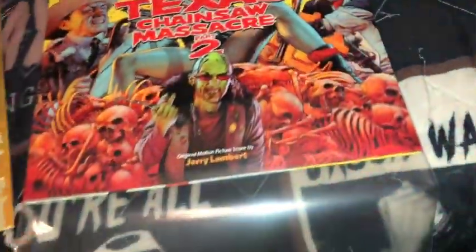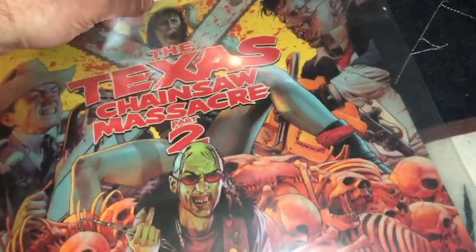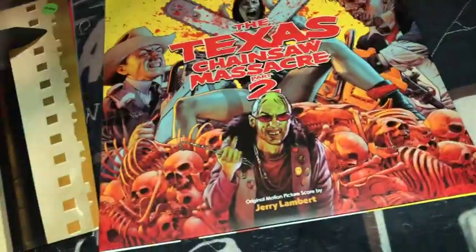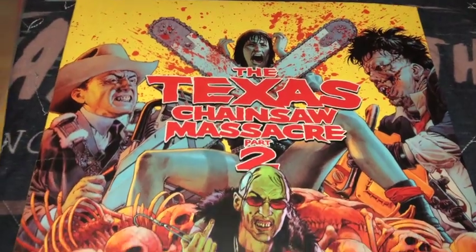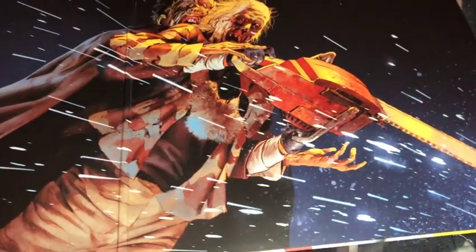I keep all my vinyl in these Mylar sleeves, and I use the thicker Mylar because they're not as crinkly. These are really nice, and they just give it a nice protection over the cover there. But this artwork is excellent. This is a great movie. It's a dark comedy. I'm sure most of you have seen this by now. If you haven't, definitely do go check it out.